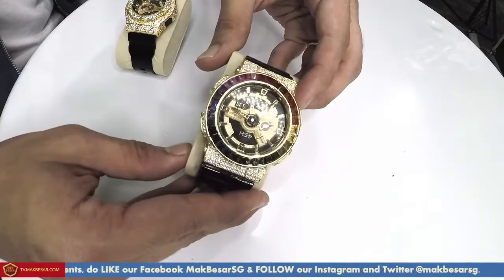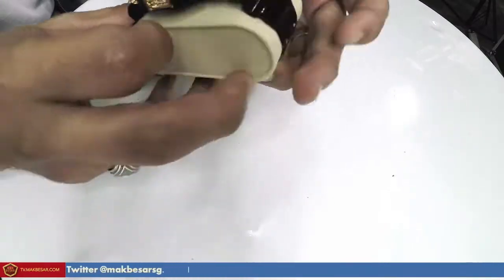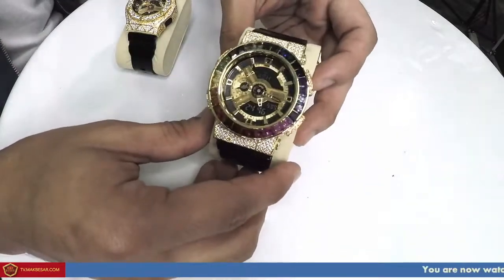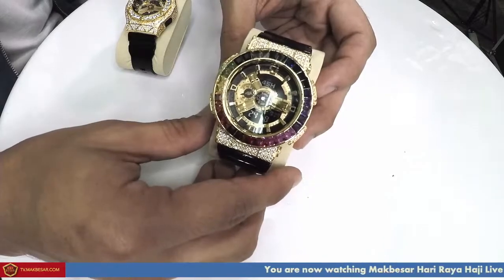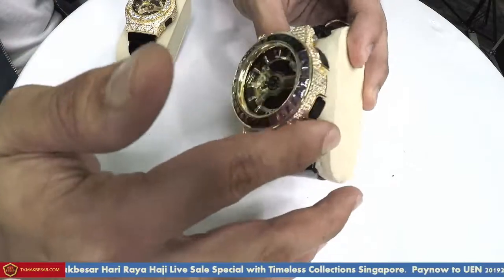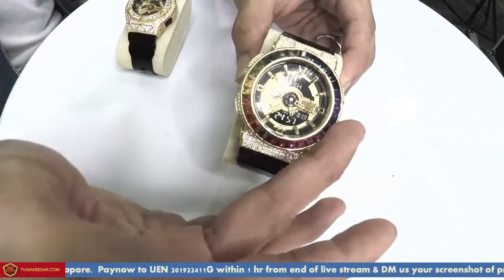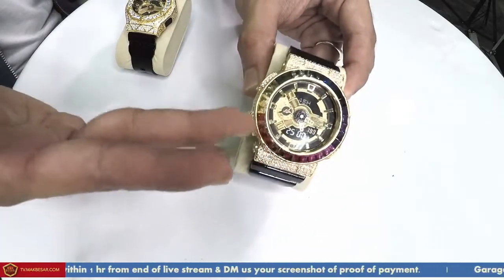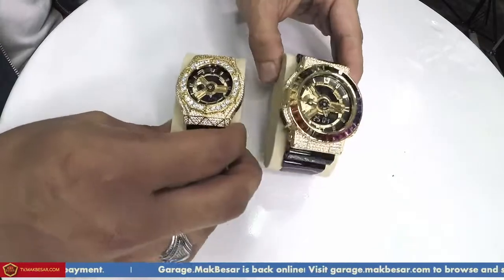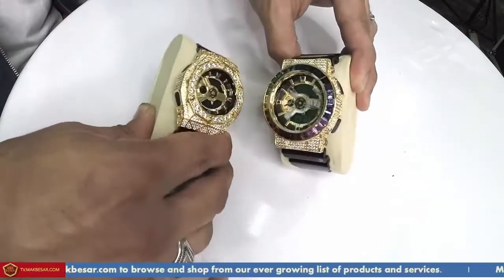Very beautiful. Very beautiful. Is this upside down? No, this is upside down. Okay. So this is the men's watch for G-Shock, GA collection. This is with a gold embellishment, gold bezel, with a rainbow cubic zirconia. Very beautiful. If you put it side by side, it is very good for you and your partner.